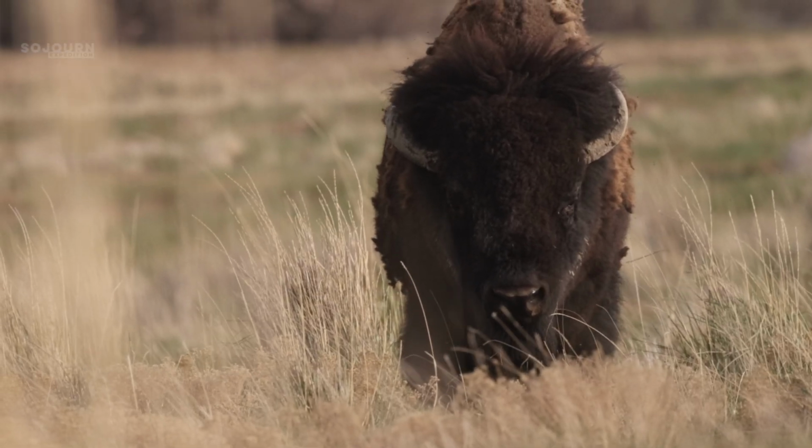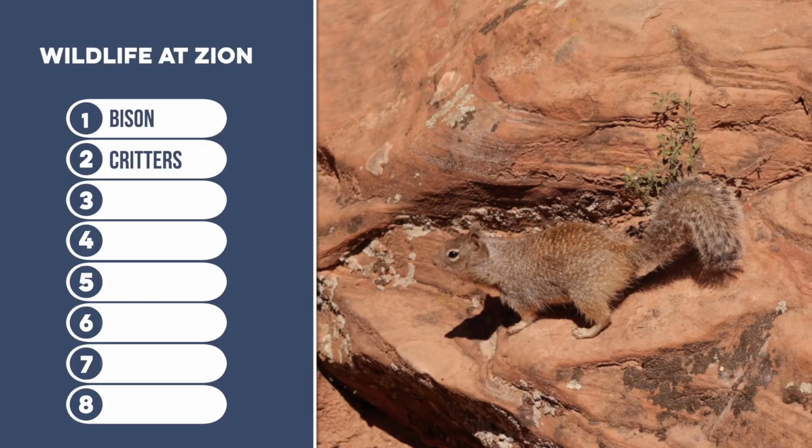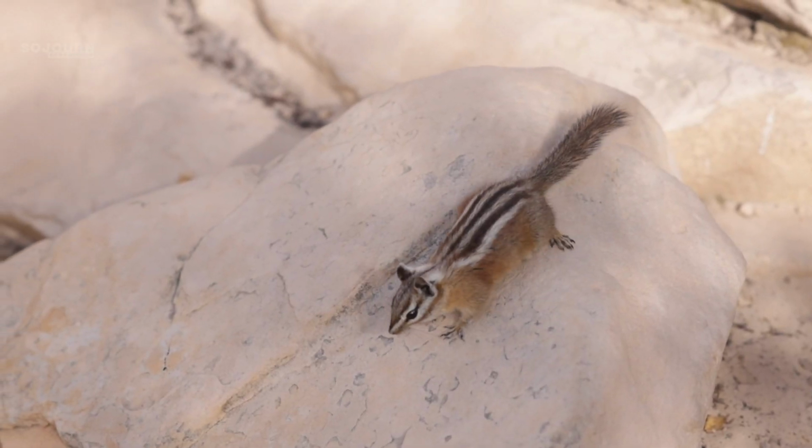Once you get into the park, you'll find a lot of little critters like ground squirrels and chipmunks. These guys are way too friendly, and they will literally try to steal your snacks. So stay vigilant and don't give in.